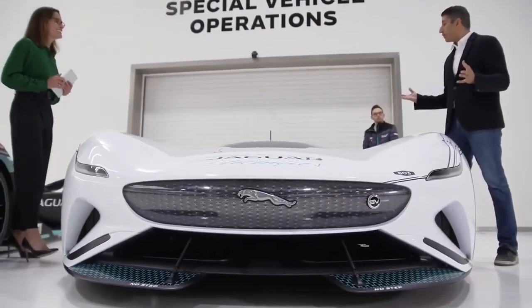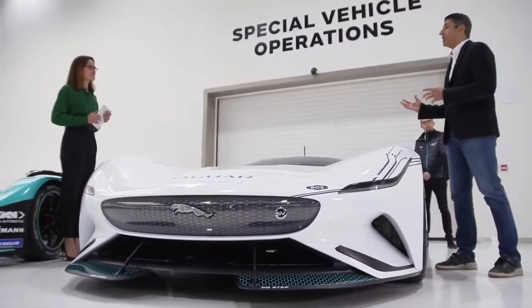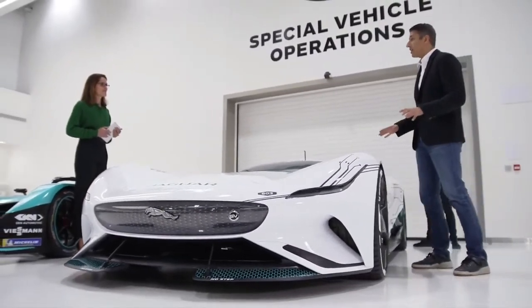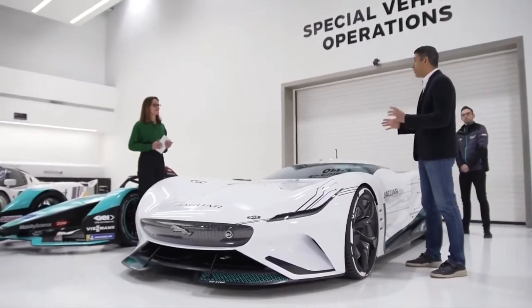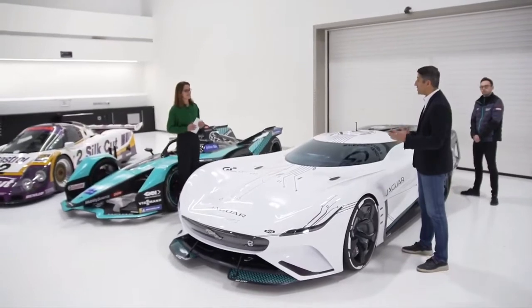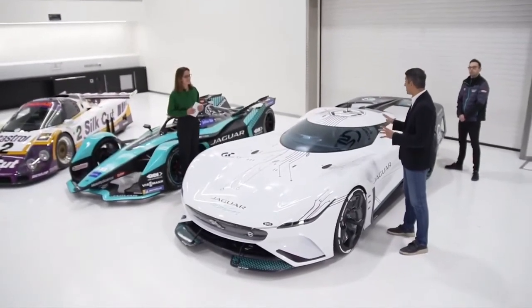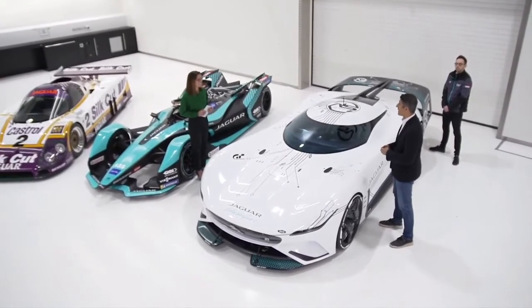Well, one of the really cool things is that we have used the same tools that we use in our production cars to develop this car in the virtual world. So whether it's our CFD analysis for aerodynamics or lap time and acceleration projections, we can project the performance envelope of this car fairly accurately.